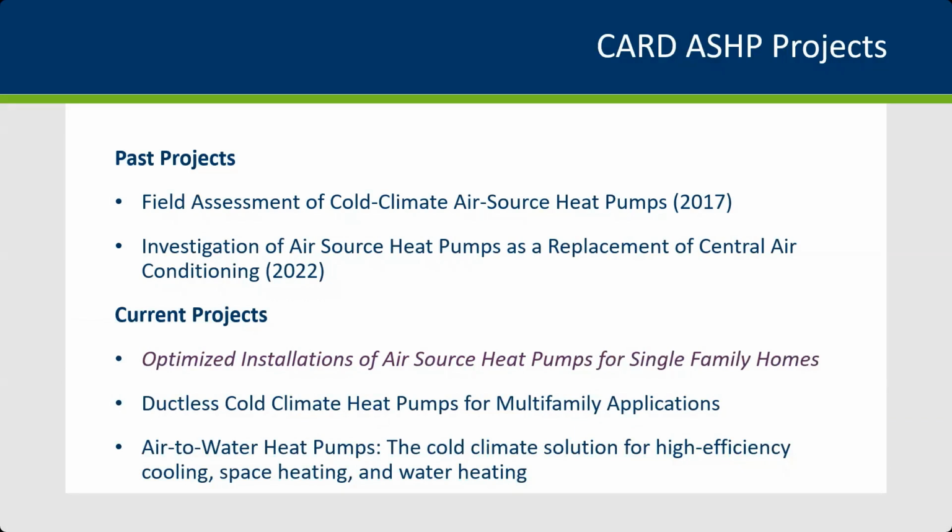This slide shows 5 of the CARD-funded projects that CE completed in the past or is currently working on around air source heat pumps. We've also received funding for several other projects on heat pumps or heat pump related topics from a wide range of funders. So we really see heat pumps as a key technology for energy efficiency and decarbonization in the state and in the country. And we've made a big effort to help ensure that these installations in Minnesota really deliver on the promise of the technology.